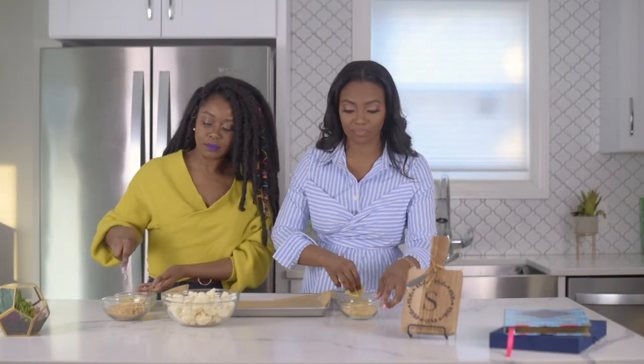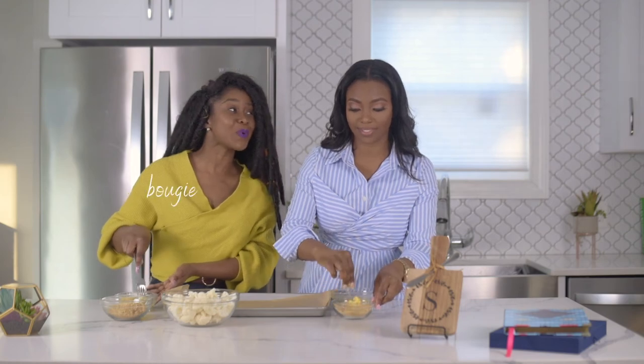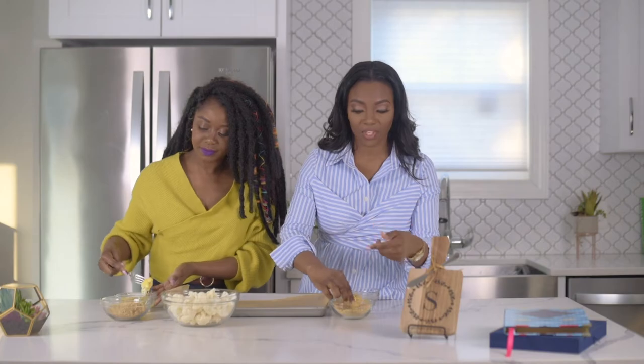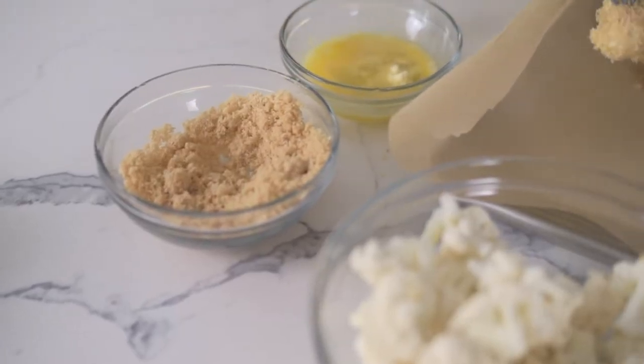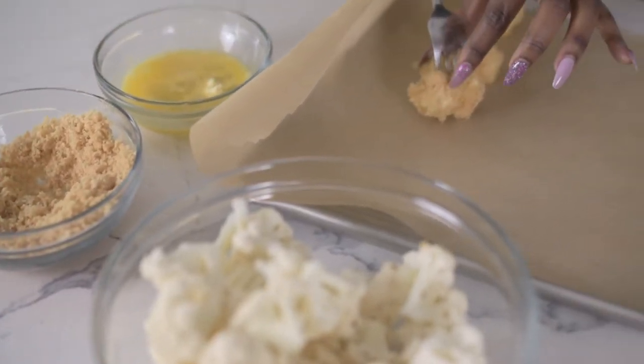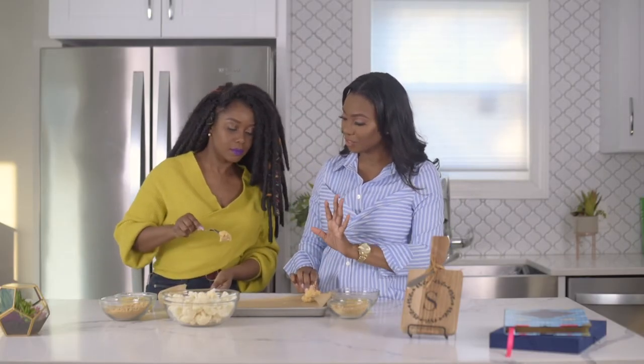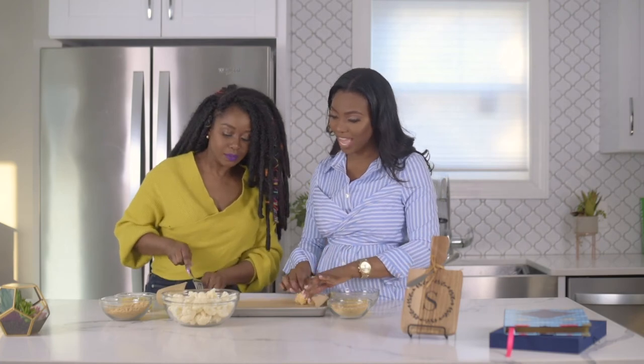And now, I'm a little bougie, so I'm using a fork. It is a little messy because you have to roll the cauliflower into the breadcrumbs or the panko. So that's what I'm doing. It gets a nice coating like that. Let me see yours. Okay, not too bad. Very good for your first try.